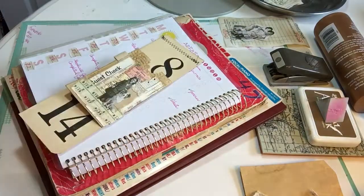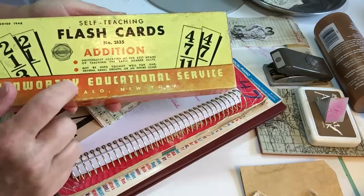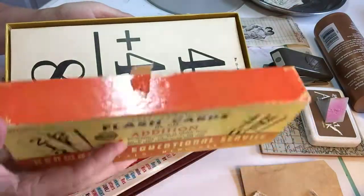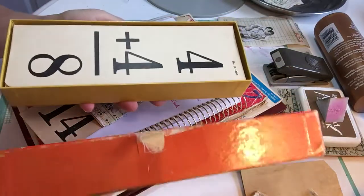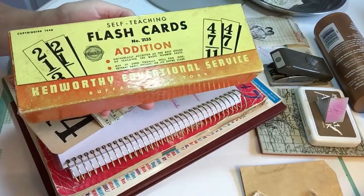So I recently, with my friend Marla, had gone flea marketing, and I found this wonderful box of jumbo flashcards, and they're quite old, and there's a full box, so I thought, what could I do to use some of this newly purchased ephemera?